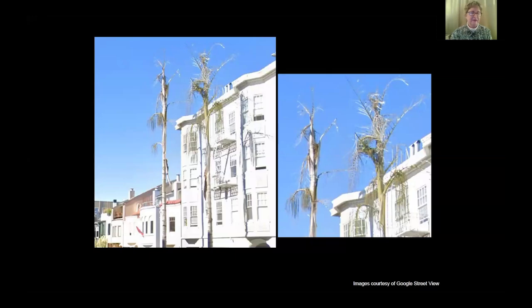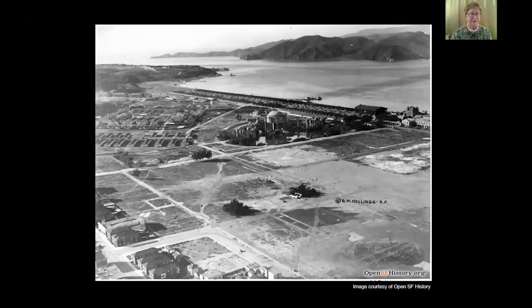We're standing at Scott and Bay. Keep in mind that the fairgrounds do exist, but just with different occupants. In 1918, seen here, the Palace of Fine Arts and its lagoon are still there.